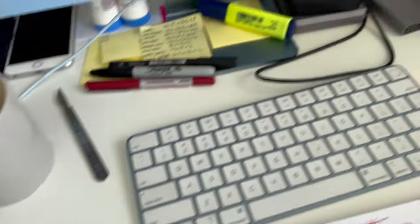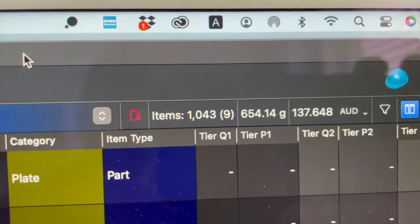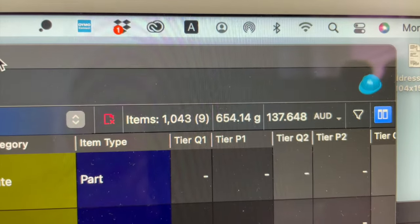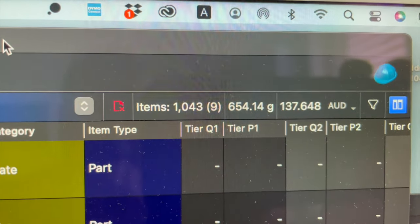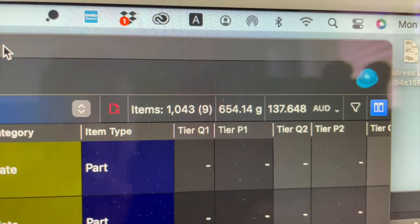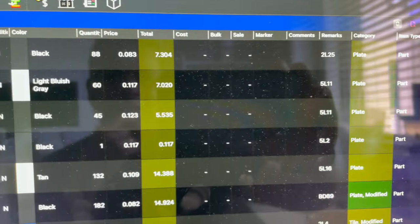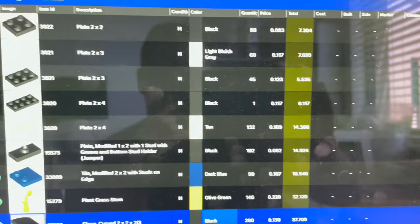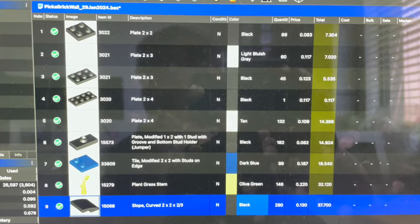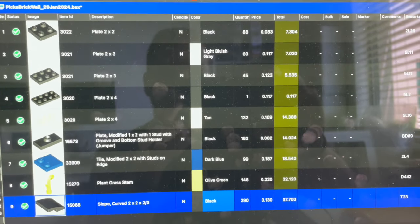So it worked out at a 2.7 something part out value, coming in at a value of $137.65. There, rounding up, bit of Swiss rounding for you. Just over 1,000 parts in those two boxes, which is pretty good, I think. I can't really remember what you were getting. I mean, they're all fairly chunky parts as well. But a decent little addition, all in all.